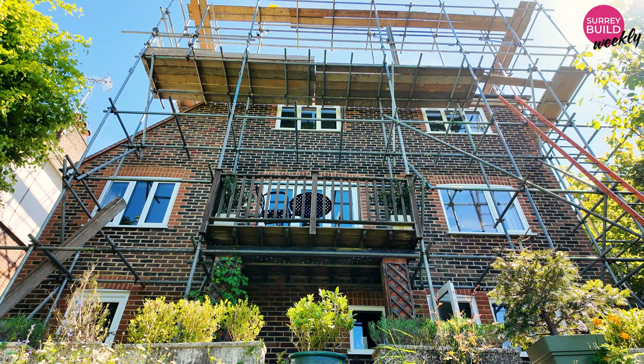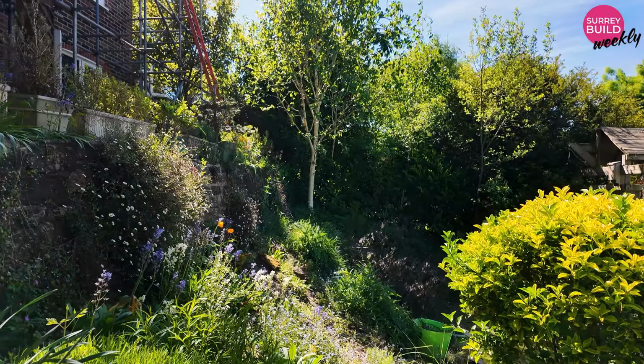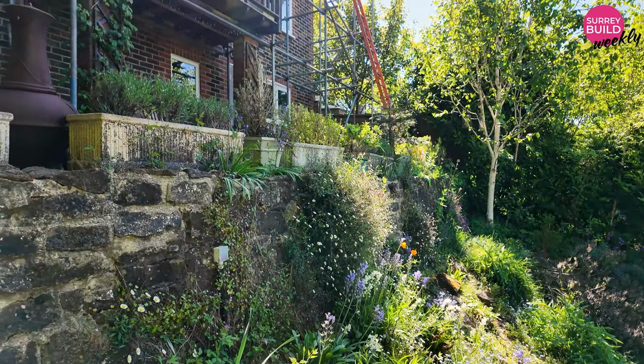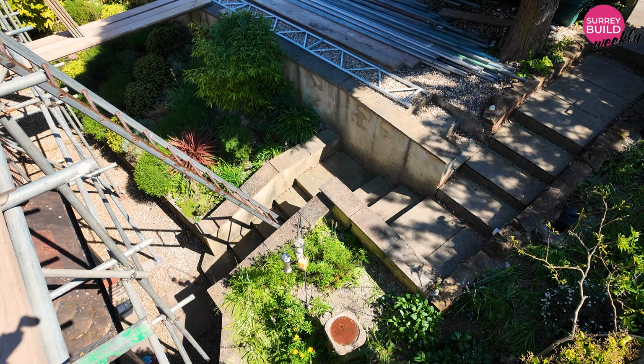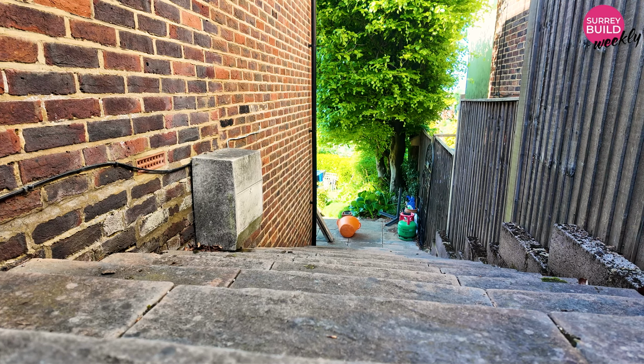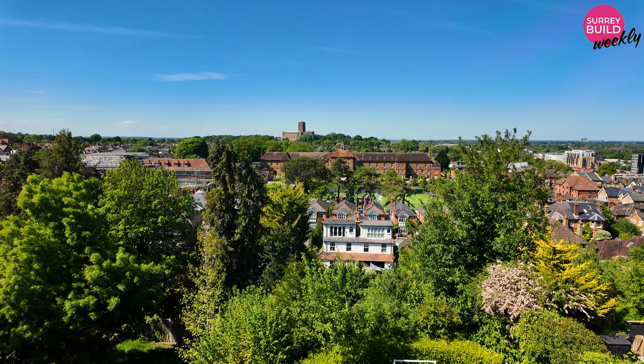And here we are at the back of the property. You can really appreciate the sheer size of it and the amount of scaffolding that is required. As I mentioned, we are on a hill, so it's going to be a bit of a tricky project in terms of access. There's lots of steps for the guys to contend with during the build, but because we are on a hill, the client, once the loft is finished, is going to benefit from a stunning view of Guildford Cathedral.